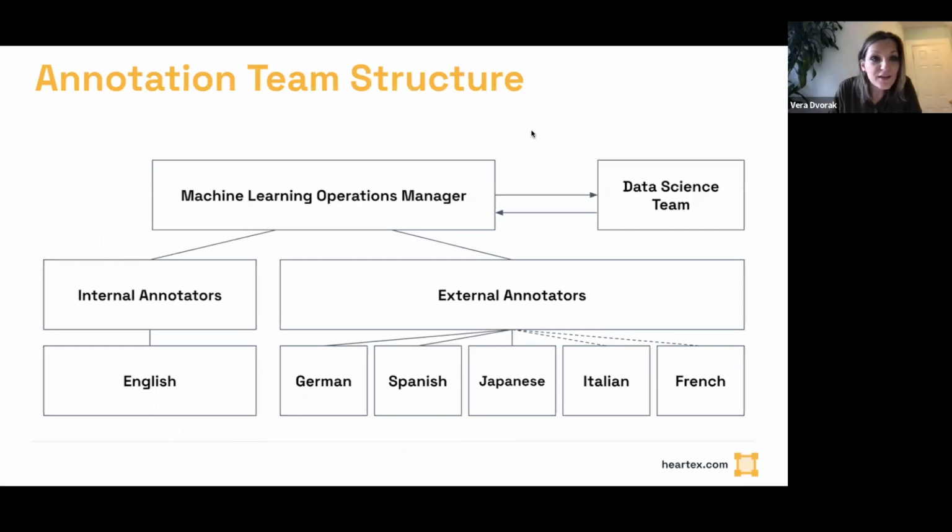So I joined Yext about 1.5 years ago in the role of machine learning operations manager. And as you can see from this flowchart, my role really is to be a link between the data science team on one hand and our annotators teams on the other hand.